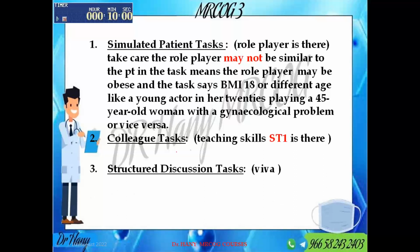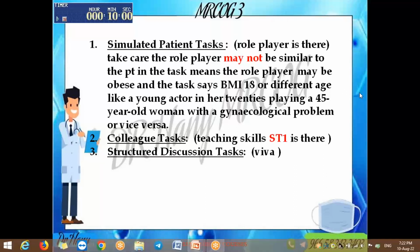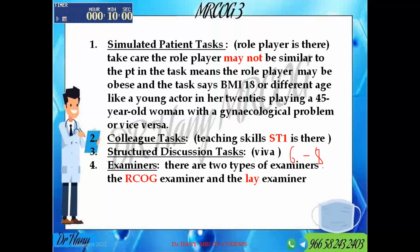The structured discussion, which is what Aviva is the other name for, is about speaking about your knowledge, how to express your knowledge, how to communicate with your consultant, and how much you are a safe doctor. The maximum marks will be 6 to 8 marks, either 3 domains or 4 domains. And this is the risky one, the simulated patient task.